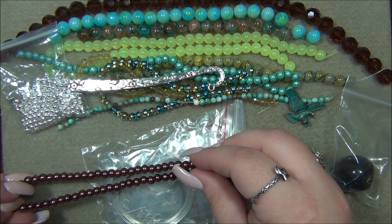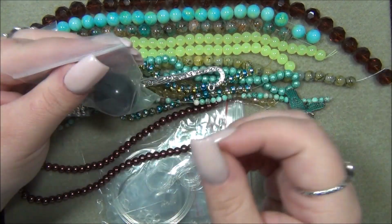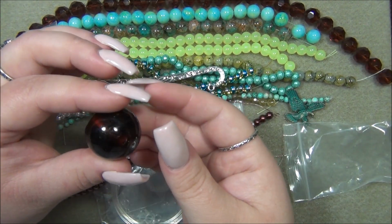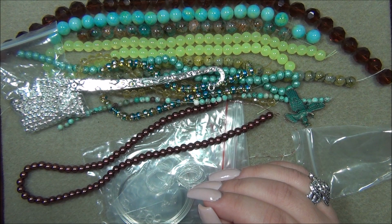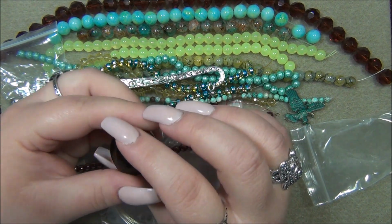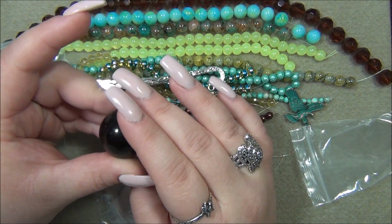And now this here, is this going to be next? No. Blown large handmade lampwork glass bead. So that's this bead. This is huge. It's actually brown and it has that silver center, but you can't see it. Now my bead is damaged right here. I always see this with these beads. But this could be covered up with a bead cap if you wanted to.